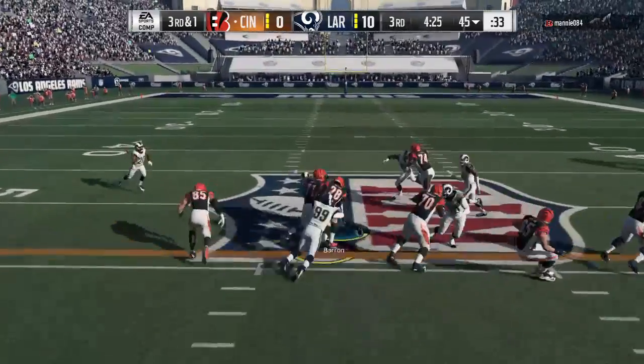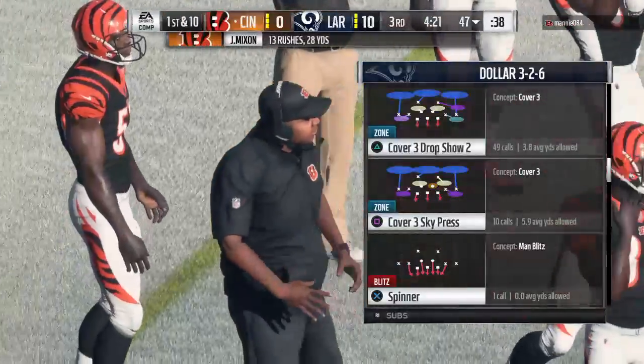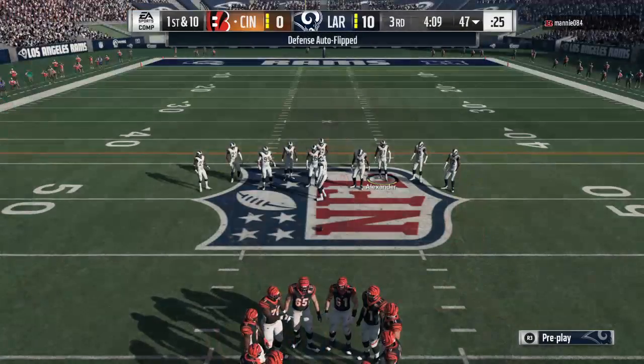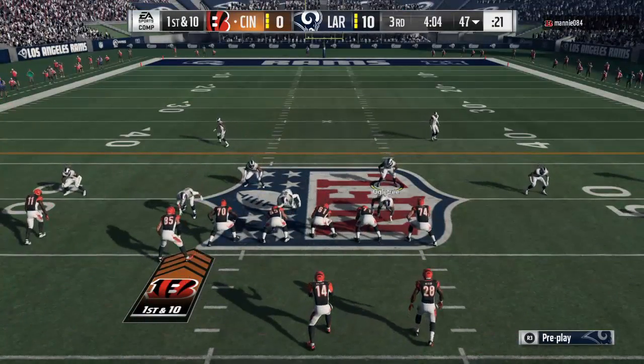Sometimes with the running game, you just got to stick with it. Look, it's the third quarter, no time to panic. But that also doesn't mean you just do it the same way you've been doing it the entire ball game. Maybe change up some blocking assignments or run a few different plays, but stay with the overall essence of the running game.